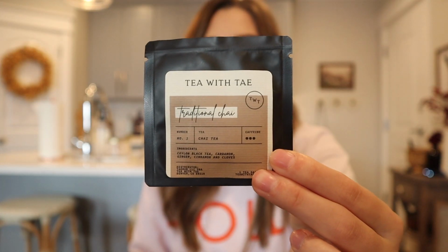But the special gift you also get with this box is called Tea with Tay, and it is chai tea, which I love. I don't really love any other teas except for chai tea, actually. It's definitely my favorite.